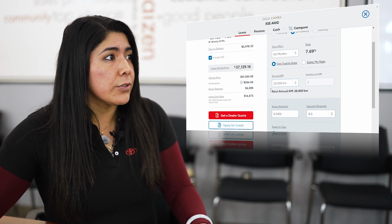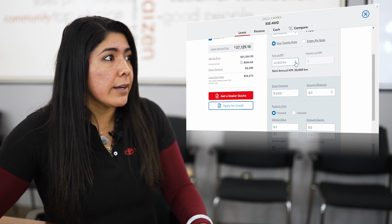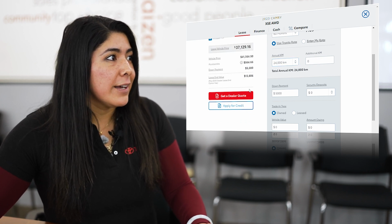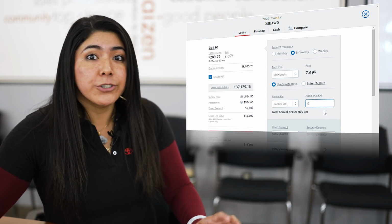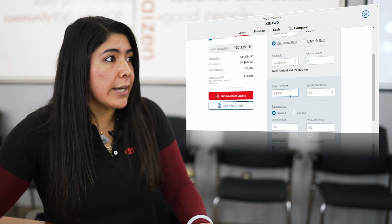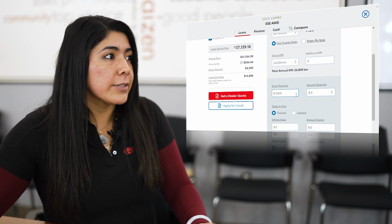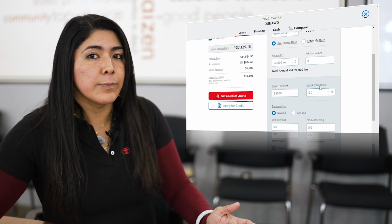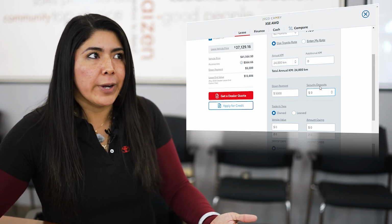Now, when it comes to your leasing, your payment right now is over here, and you do get kilometers. I personally drive a lot, so I'm just going to go to 24,000. If you do 24,000 kilometers, that is per year. You can also do additional kilometers just in case of anything at all. And then from here, you can also do a down payment or a security deposit. Me personally, I will do a security deposit because what it does is actually help you buy down your rate.